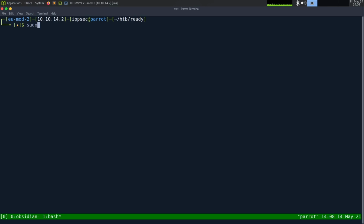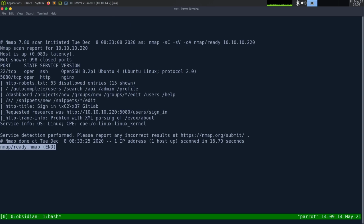As always, I'm going to start with the nmap, so -sC for default scripts, -sV enumerate versions, -oA output all formats, put in the nmap directory and call it ready, and then the IP address, which is 10.10.10.220. This can take some time to run, so I've already ran it.